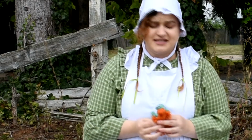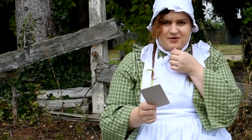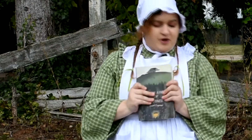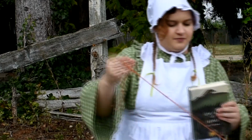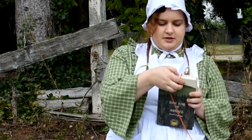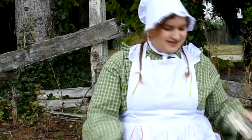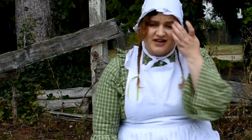Now if you choose to make these with something other than a piece of cardboard, it's just going to change the size of your doll. So if I made it with a book, I would do the same process, just wrapping around the long ways or around the short side for the arms. You can create dolls of all different sizes.